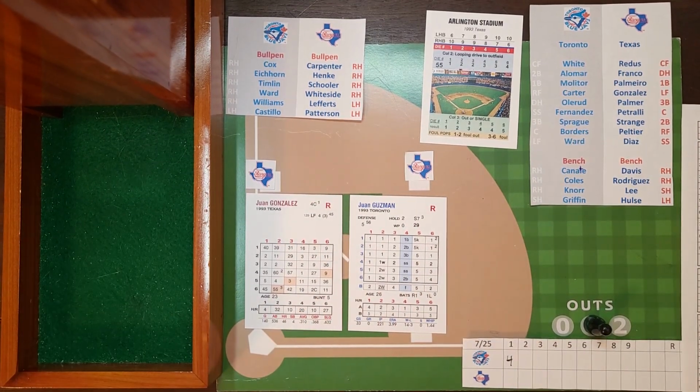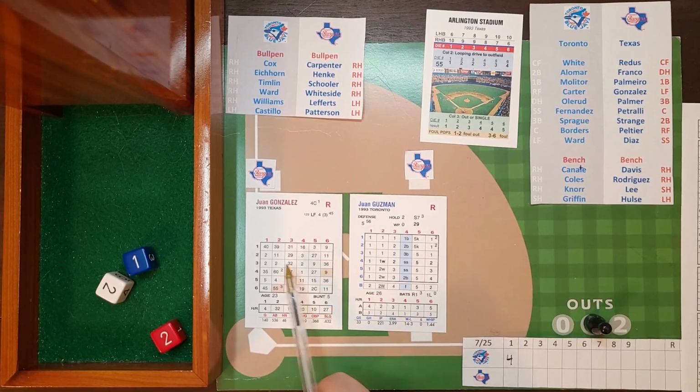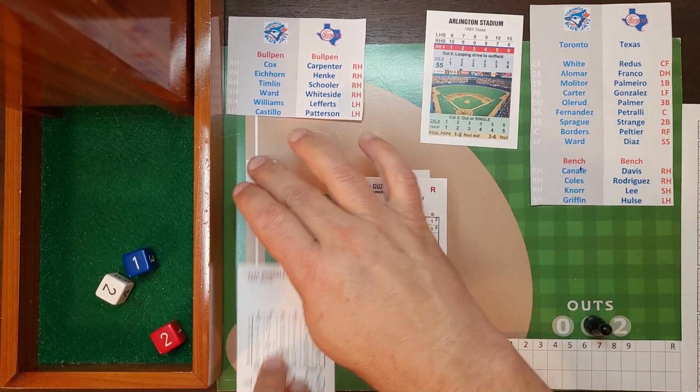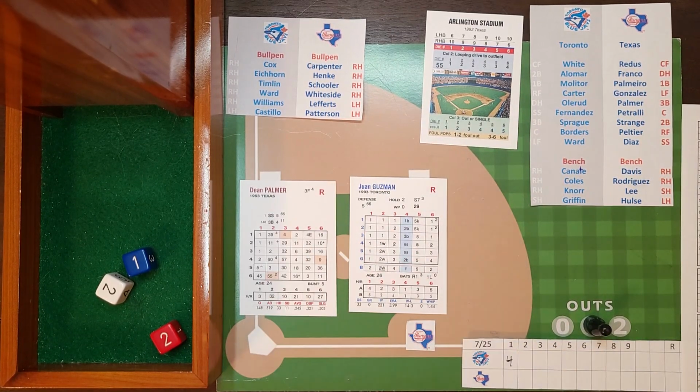Infield back for Toronto. They want to get it out. 2-2 is an 11. That's going to be a base hit. Anytime you get the 11, there's just no way to avoid that. The 2-1 is a 1, total of 12. That's an infield single. Runner on advances 1 base. Runner with 4 or 5 speed advances 2 bases. So the runner on second is Palmeiro. His speed is a 4, so he will score. So it's a 2-run single for Juan Gonzalez. And just that quickly, Texas has cut the lead in half at 4-2.